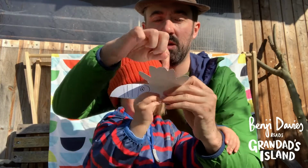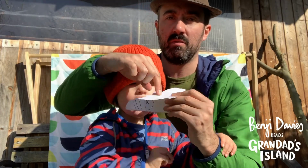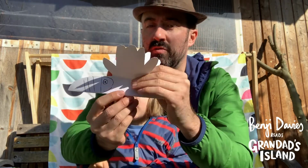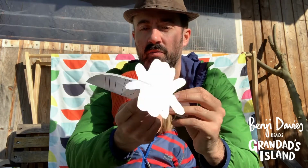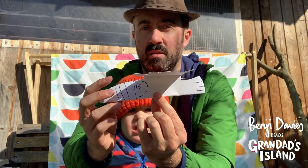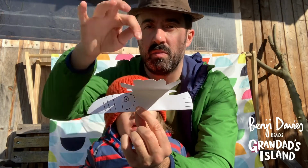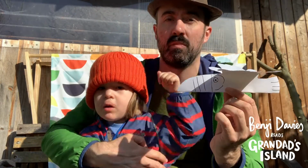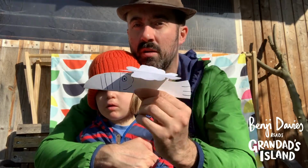And what you could also do is attach a piece of string to the middle and hang it up from your bedroom ceiling. What you have to do is find the balance point in the middle of the toucan. And then wherever the balance point is, above that you put the piece of string. Maybe I should make some more detailed instructions to put on my website. But there we go. There's your toucan.